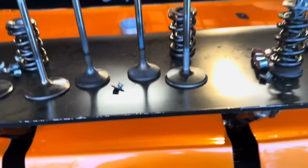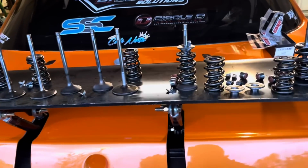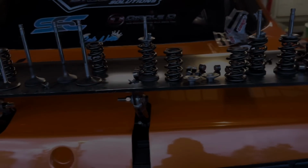So that was probably fixing to be an issue. That was fixing to be a major issue. It was fixing to drop. We almost dropped 2 exhaust valves and we almost dropped 1 intake valve. I assumed it was going to crack and eventually break completely, but I don't know. So I just wanted to give you guys an update real quick.